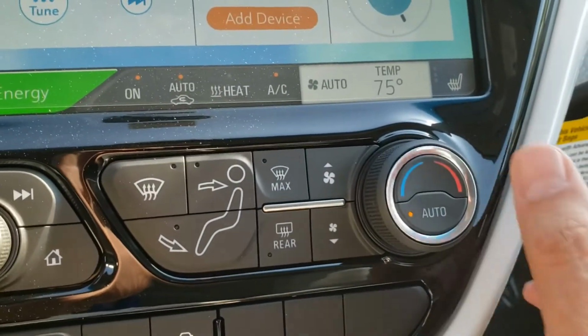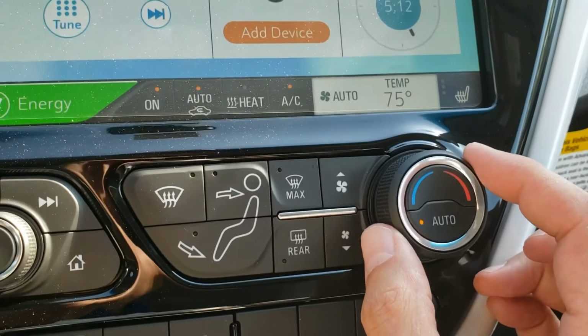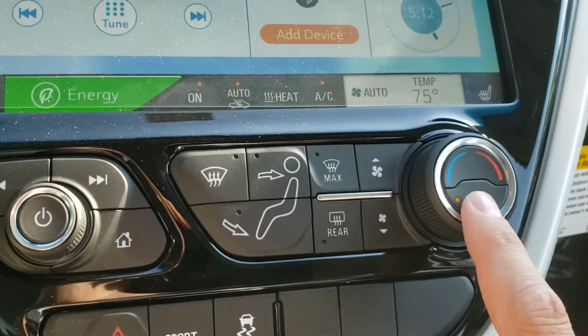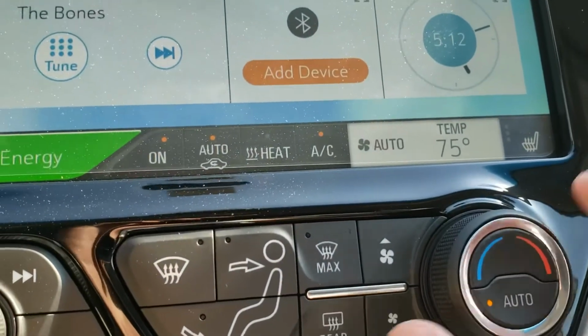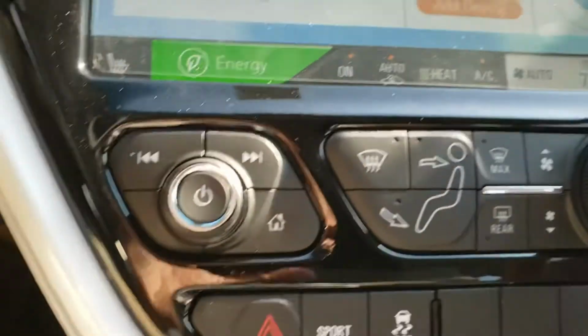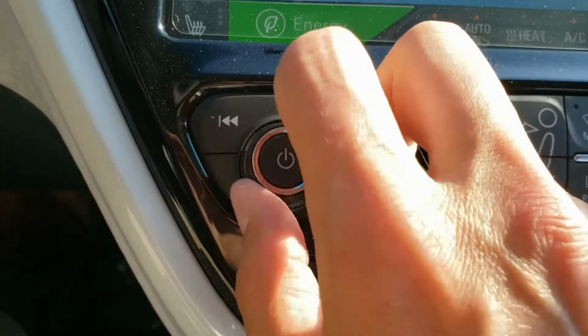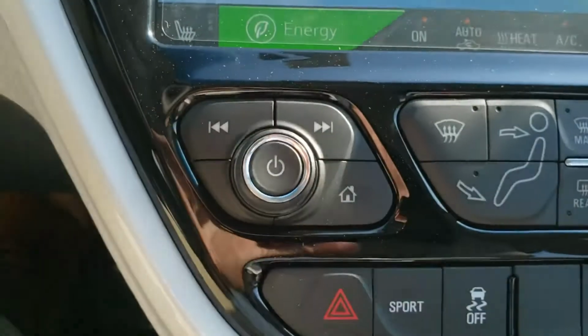Climate control system, automatic climate control in all Bolts. Now you can do anything you want manually, but I do recommend the automatic. Pick your temperature and then let the car do the rest. Controls for volume. There you go. Changing your channel either side.